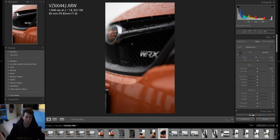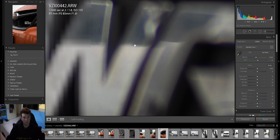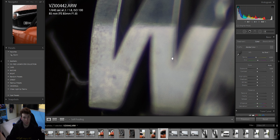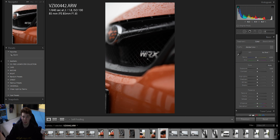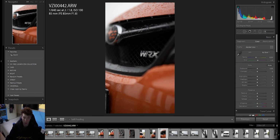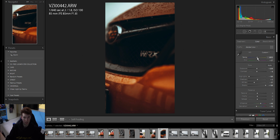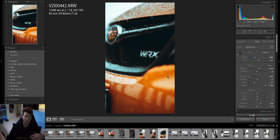This one was pretty cool. This had the WRX in it. Pretty much in focus, but because I was rushing through it, I was using autofocus and it didn't get the other two in focus, but still pretty good. Just put Storm on it, turn the thing down, and there you go. That's basically, again, all I did to the image.